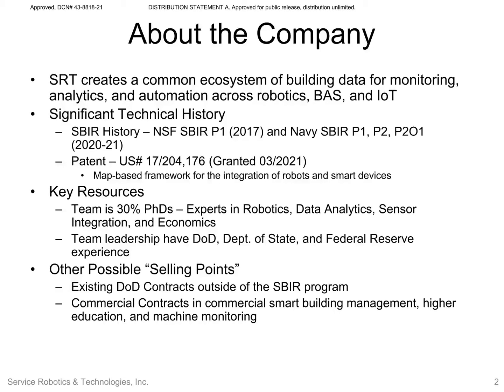SRT has built the M1 portal, the Mission Control Center for Smart Buildings. We create a common ecosystem of building data for monitoring, analyzing, and automating systems across buildings. This includes integrations with our technology partners across building automation systems, Internet of Things devices, and even robotic platforms. Once together, this data ecosystem allows us to create building intelligence from disparate systems, allowing for optimizations and automations across buildings and campuses, creating a more efficient process and saving resources along the way.